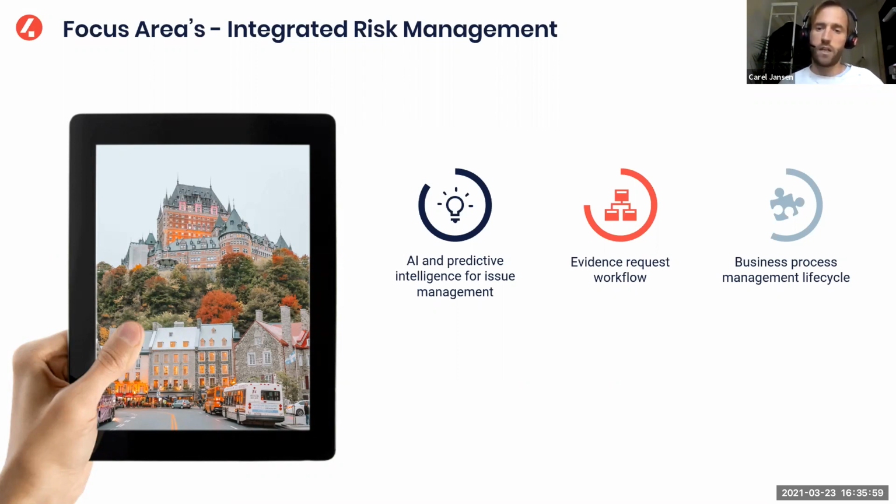In addition to those AI and predictive intelligence capabilities, we also have a new feature, which is the evidence request workflow. Talk about that a little bit. And in line with the APM and IRM integration that Jochen already spoke about a little bit, there's more and more developments in this space of connecting business processes and different domains of the organization to the risk and compliance functions. So please, next slide.